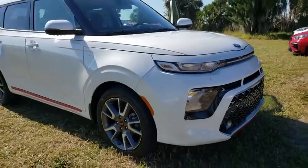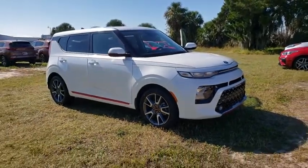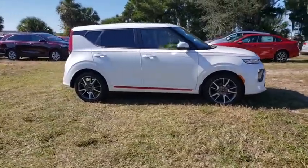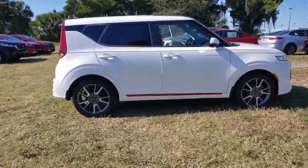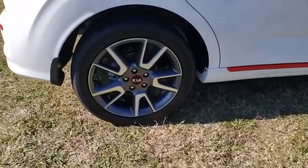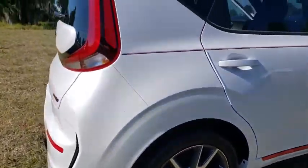Take a ride in the 2020 Kia Soul. The Soul is quick and ready with its innovative, catchy style, a sharp, roomy, and well-fitted cabin, and a comprehensive list of safety and fun features. Here are some of this vehicle's great options.